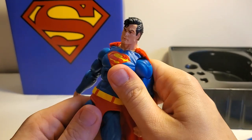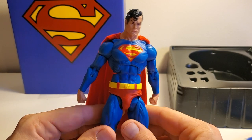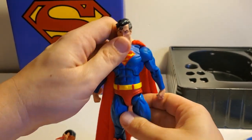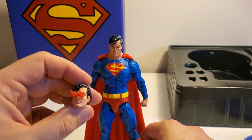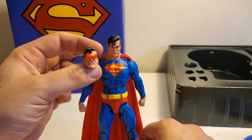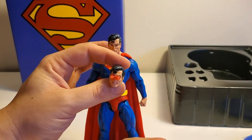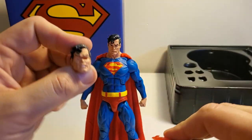To me, for it to be awesome, it's got to be soft. So, just stunning, stunning figure. What else comes with it? You get a Superman effects head as well. So we get the angry face, which is awesome. He comes with heat vision effects.